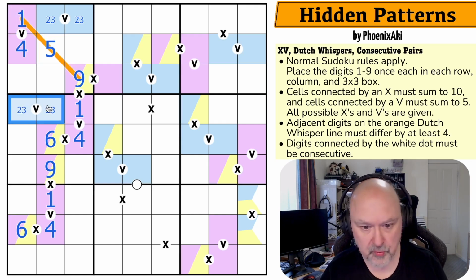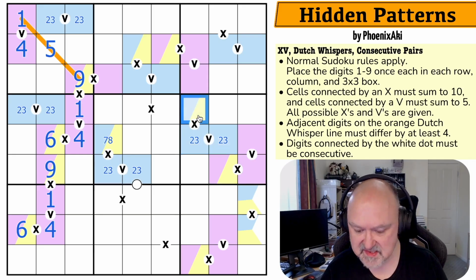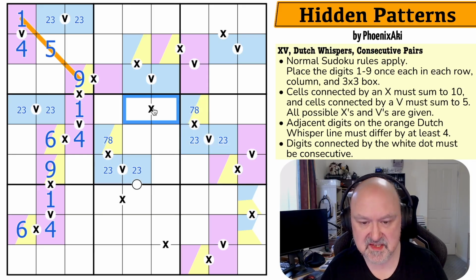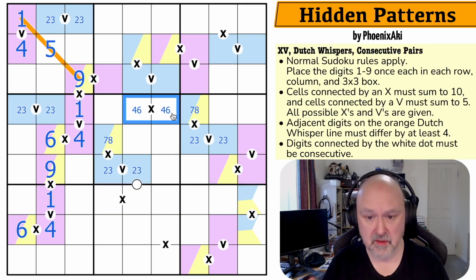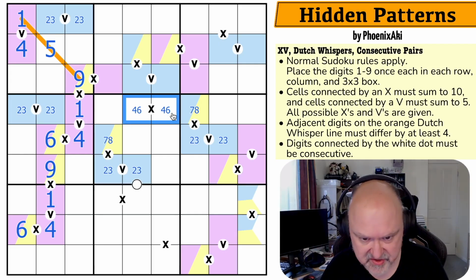We know that the blue V's are 2, 3. So this is a 7, 8 to make the X work. Now this needs a low digit on it because every X needs a low digit. So this has to be 4, 6 because 1, 2, 3 are gone. If I don't use a 4 on it, then the next two lowest digits are 5, 6, and that sums to 10, and the whole thing is just broken.